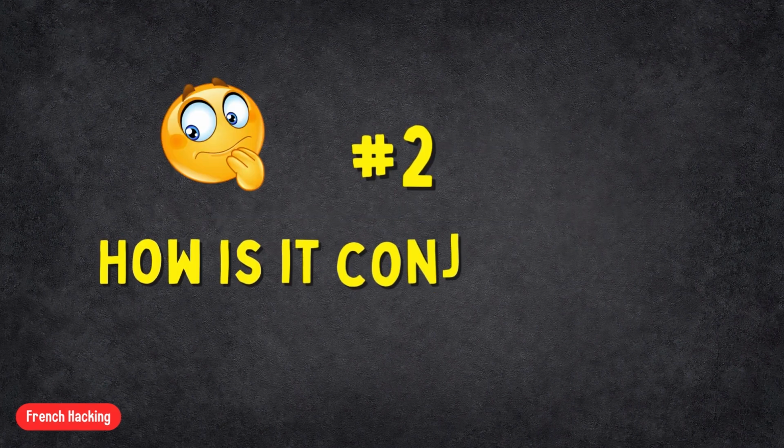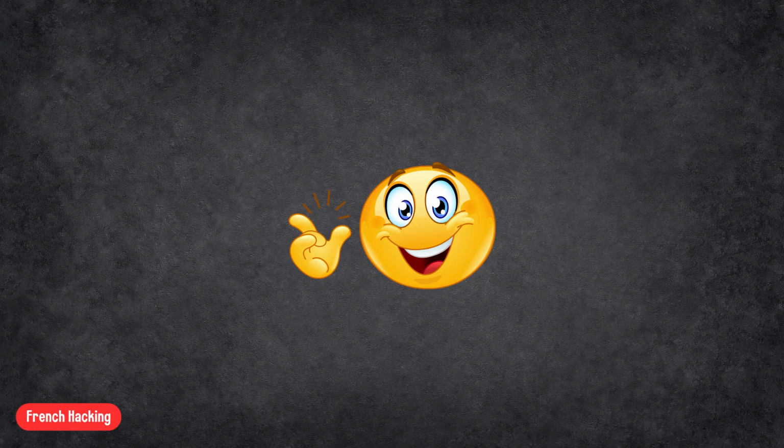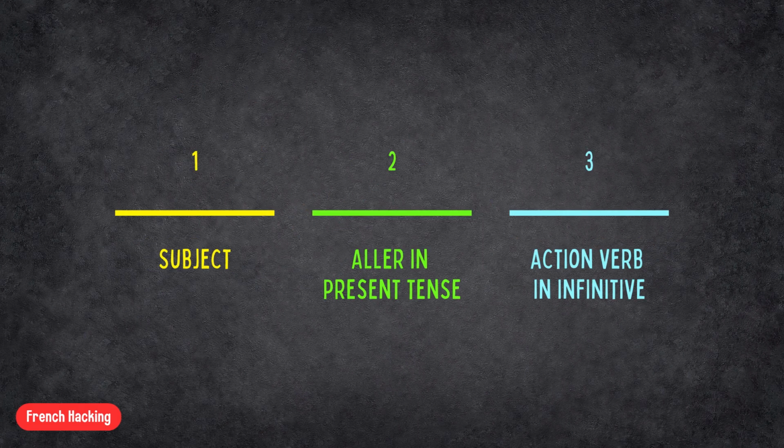How is le futur proche conjugated? The formula to conjugate the futur proche is fairly easy. All you need is the subject with the verb aller conjugated in the present tense and the action verb in its infinitive form, that is, in its unconjugated form. For example, je vais manger, which means I am going to eat.